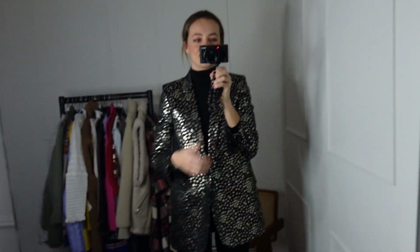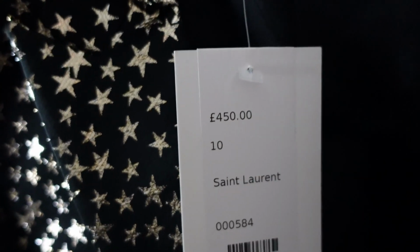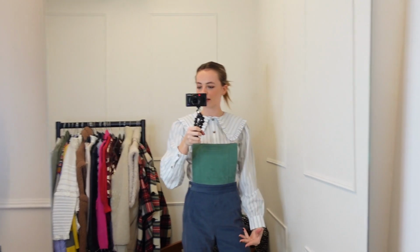Sick. Yeah, this is a very, very cool tuxedo jacket, and it is a size 10, £450. Right, now let's get some full outfits going.